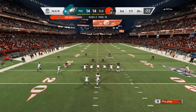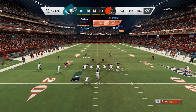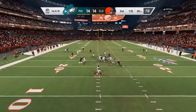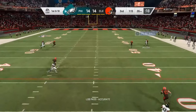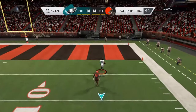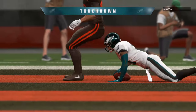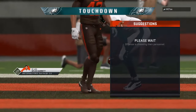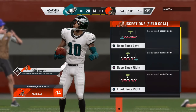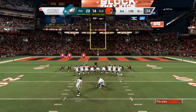Wentz and the Eagles now with a 1st and 10 at their own 26. They go back to the air here after the INT on the last drive. It's caught inside the 25. Touchdown, Philadelphia. 3 touchdown passes now for Carson Wentz. And the Eagles have moved out in front.